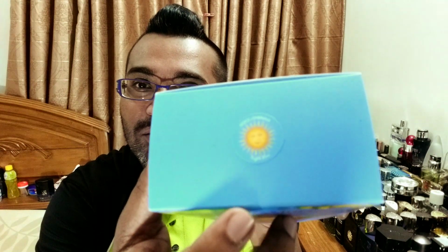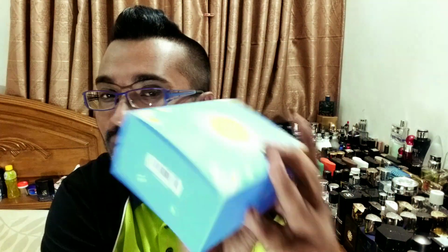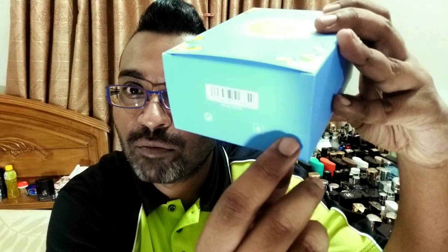Up there, I took out the sticker from the plastic. I put it here. Also looks nice, cute. Blue box, made in Italy, and they say limited edition here. Bottom, you're gonna find your batch code. I believe somewhere here. Yeah, I'm gonna pick it up, but it's here. So the box is very nice, very beautiful.